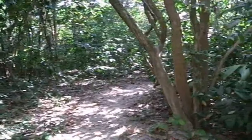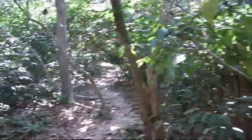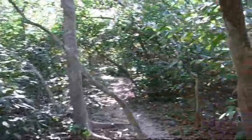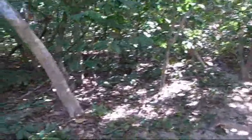We are on a small island in Thailand. This is the jungle. Just walking on an old trail. As you can see, it might be easy to get turned around. There's some termites on that tree. Oh, lots more termites on that tree.